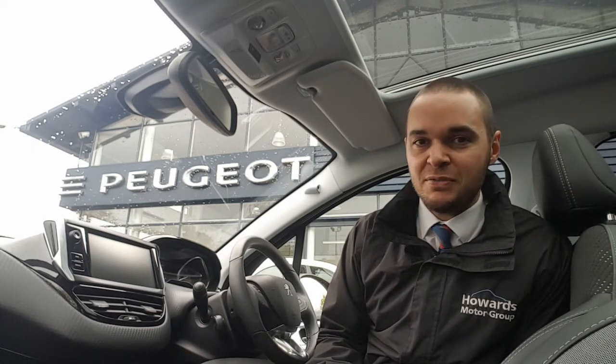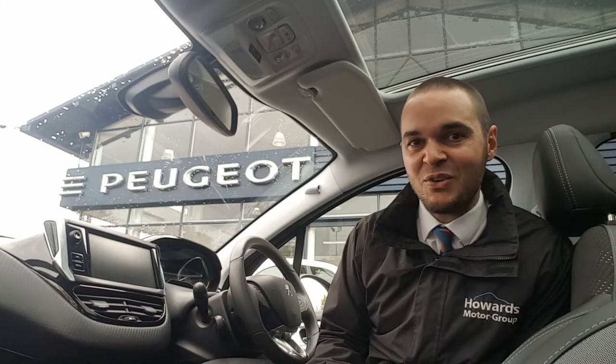Now inside the car, it's half leather interior. The touchscreen has 3D navigation, DAB digital radio, there's Apple CarPlay, Android Auto and Bluetooth connectivity. On top of this, you get dual zone air conditioning, automatic headlights and wipers, and there's cruise control with a speed limiter. So let's have a look around.